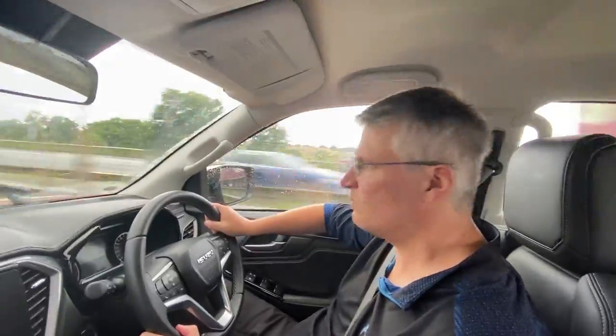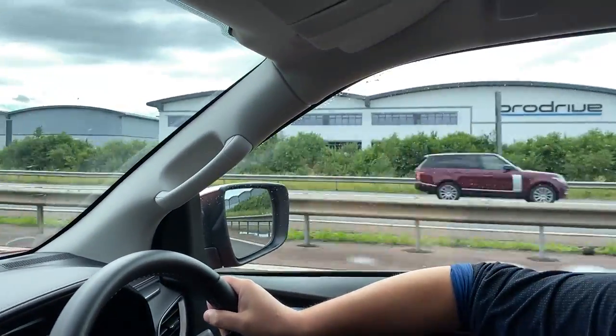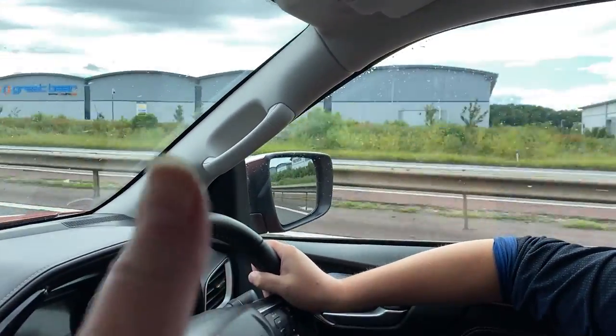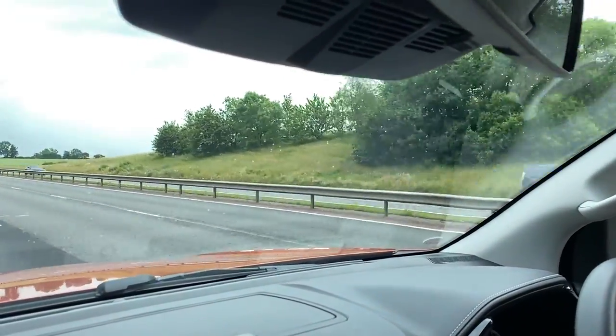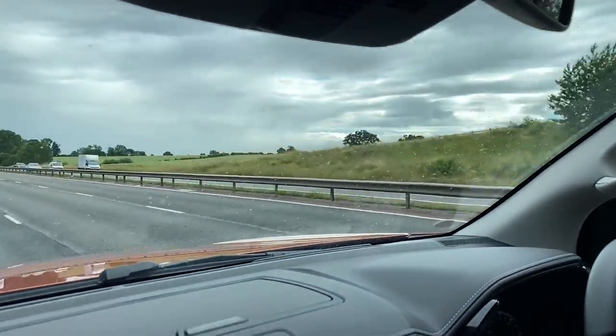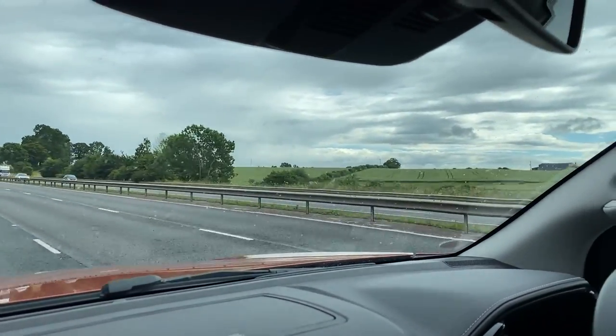Wouldn't be a trip without going past Pro Drive. Pro Drive! There's a Rosses getting some proper flat foot over 70 action. Alright. Any more? There are Copper, Gavner.